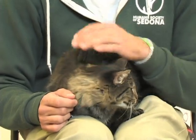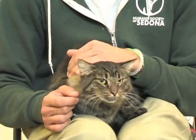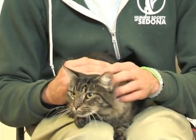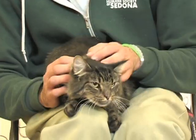She loves people. She's currently roomed with another kitty that came in with her, so she has lived with other cats. She's just very laid back, very mellow. Likes to get some attention, but isn't too needy. Once again, this is Margot. She's a 4-year-old domestic long hair.